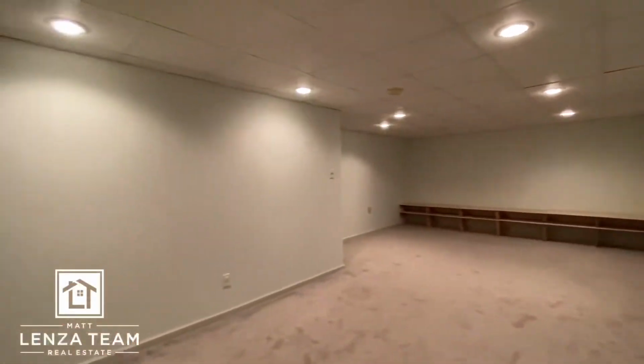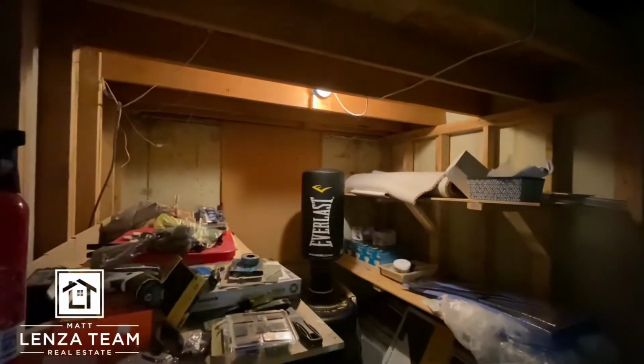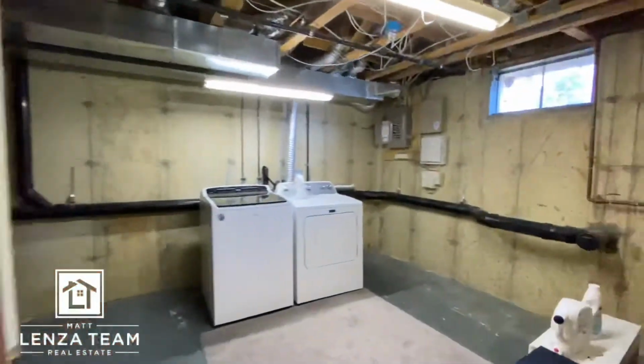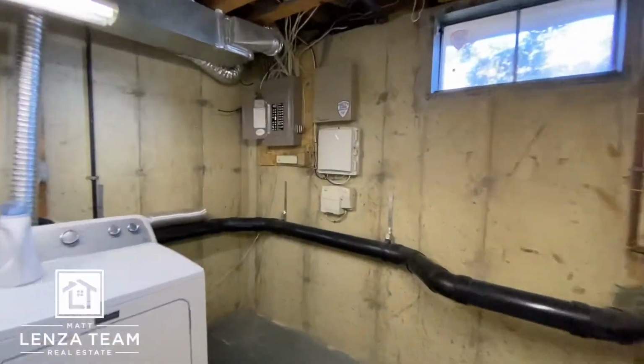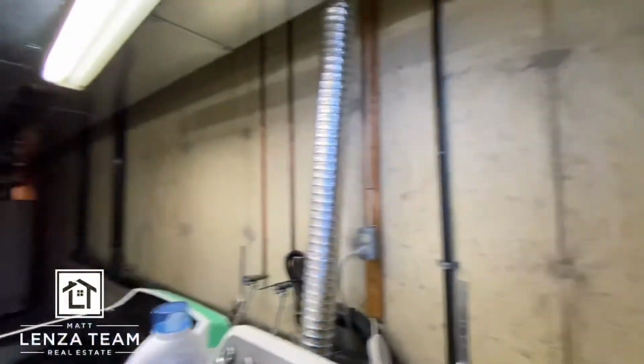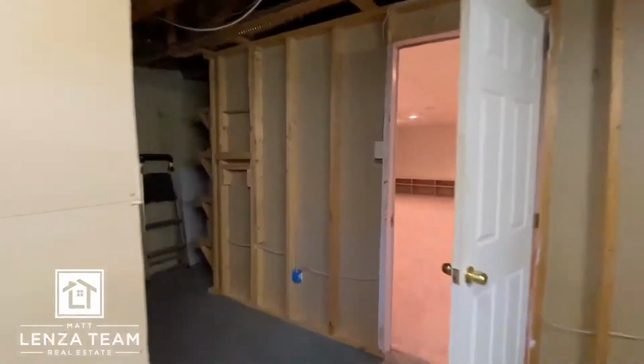But again, this is a nice finished rectangular space. So we'll go through here. There you go. So workshop area, tools, whatever you want to put there. And a nice little nook here that's technically under those steps that brought us down here. And here's the laundry. So there you go. Nice little window there. See the trusses. Here's your breaker panel, 100 amp, it looks like. And straight shot down there. So that's how they finished it. So there you go. Bring you back on up.